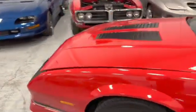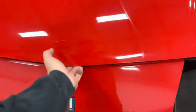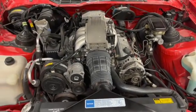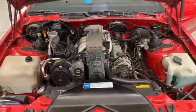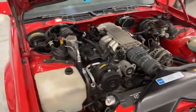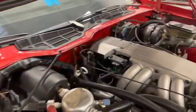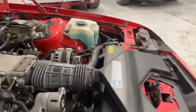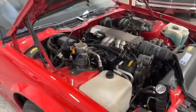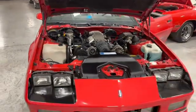Let's check out how clean the engine compartment is now. Here it is, throttle body injection... two-port injection. Everything works on my IROC, heat, air. Look how clean this is. The previous owners really took care of this car, because you don't find them like this. All the lights function.